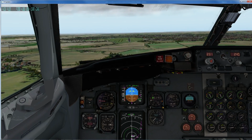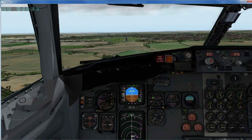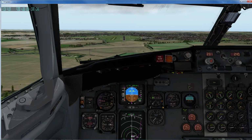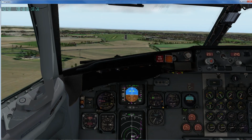Throttle's fairly consistent because we're making such small changes. It shouldn't make too much of a change to the power settings that we need. We've got a fairly stable wind. We're just getting blown a little bit from right to left. Just monitoring that. We're going slightly high, slightly fast as well.